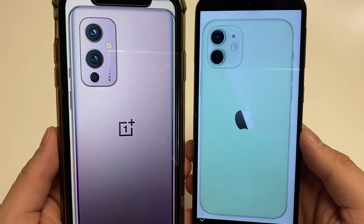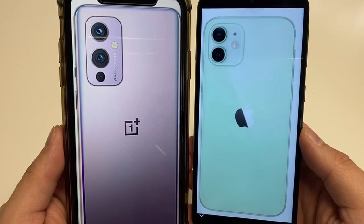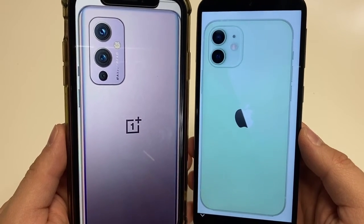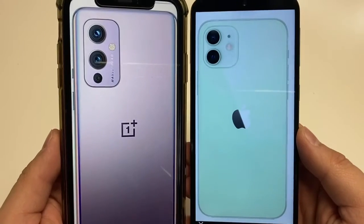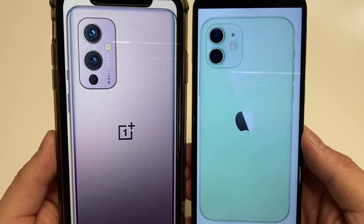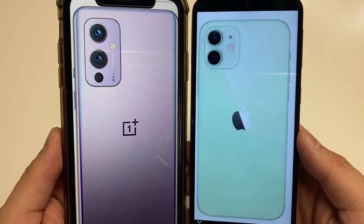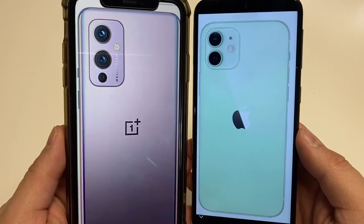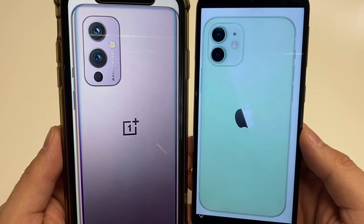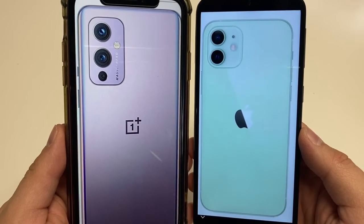Both have stereo speakers, and neither of these devices have a headphone jack. The OnePlus 9 has Bluetooth 5.2 and the iPhone has Bluetooth 5.0. Both of these versions of Bluetooth will be fine connecting to your wearables, such as your smartwatch or your wireless headphones or speakers or what have you. Both phones support NFC, except that it's mostly used for payment purposes.